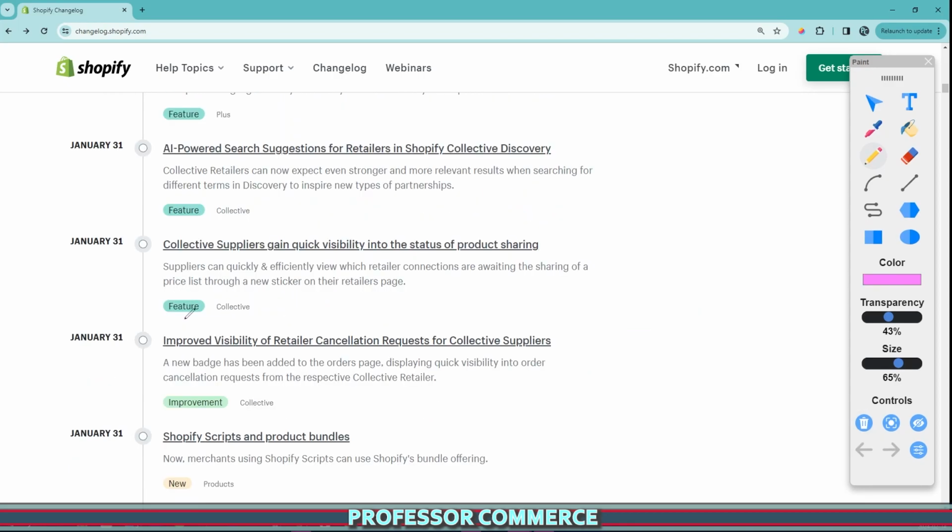All right, moving right along, we have another Collective update here. Like I said, it says Collective suppliers gain quick visibility into the status of product sharing. So it says suppliers can quickly and efficiently view which retailer connections are awaiting the sharing of a price list through a new sticker on the retailer's badge. This sounds very similar to this improvement down below. Obviously, when you're working with suppliers and retailers, there's a relationship that needs to form there, because if business goes good for one person, business is good for the other person, and you want to have speed and transparency and a strong communication channel between supplier and retailer. And one way they seem to be doing this is by adding a new badge here, and they're adding a new sticker here, so that this relationship can continue to improve and business can run well for both sides.